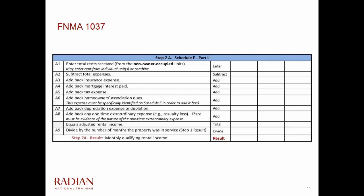Then the next step, we're going to add their insurance, mortgage interest, and their taxes. The reason why we're adding this back in is that we don't want to double dip against the customer. You already hit them for this as a debt, so you're going to add back in the insurance, which is going to be on line 9 of Schedule E. You're going to add back the mortgage interest, which is on line 12 of Schedule E. And then you're going to add line 16 of the Schedule E, which was the taxes. And those are going to go in the order A, 3, 4, and 5.